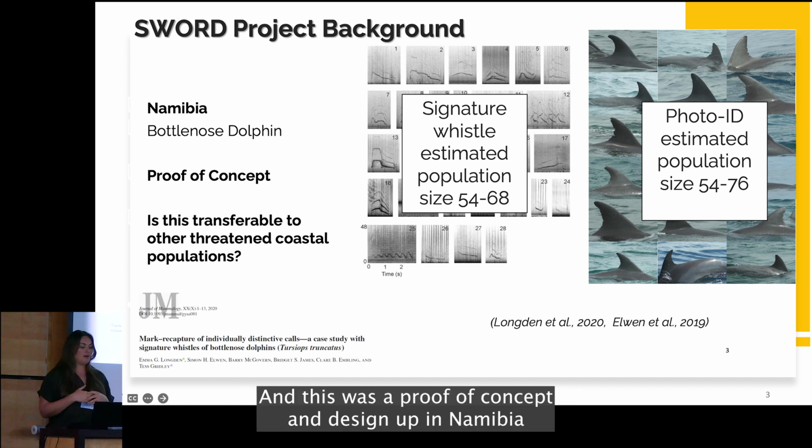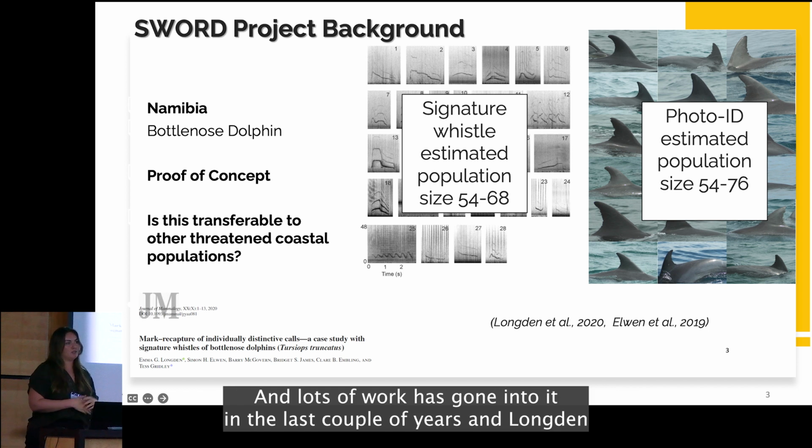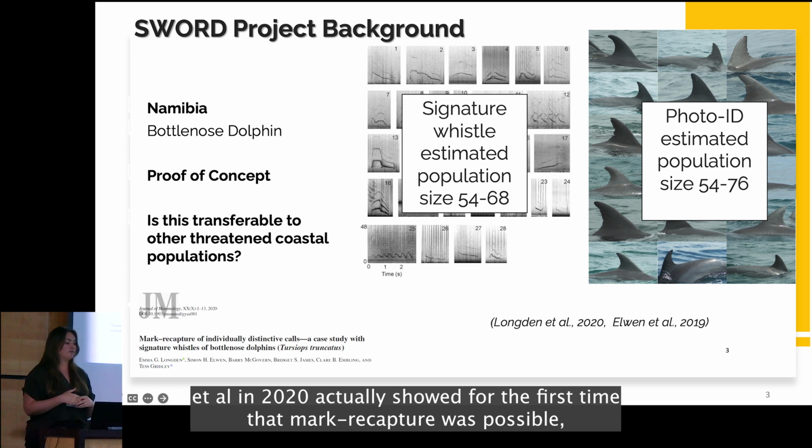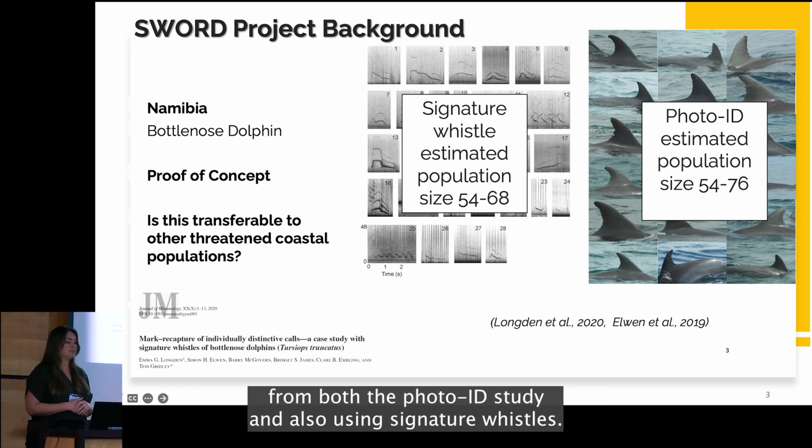And this was a proof of concept and designed up in Namibia with a very small population of bottlenose dolphins up there, and lots of work has gone into it over the last couple of years, and Longden et al. in 2020 actually showed for the first time that mark recapture was possible, and that very, very similar estimates of population could come out from both the photo ID study and also using signature whistles.